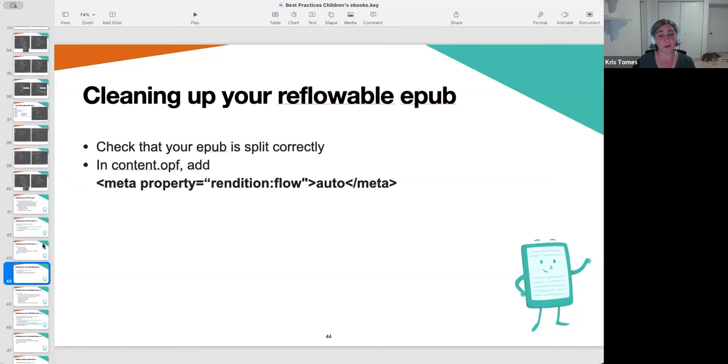Okay, so now we're going to dive into reflowable EPUB. The very first thing I do here after unzipping the reflowable EPUB is making sure it's split correctly. And that means quick paging through it or quick opening every XHTML file. I like paging through it in Books on a Mac. And just making sure that each chapter starts as its own file, each piece of front matter, each piece of back matter starts as its own file.